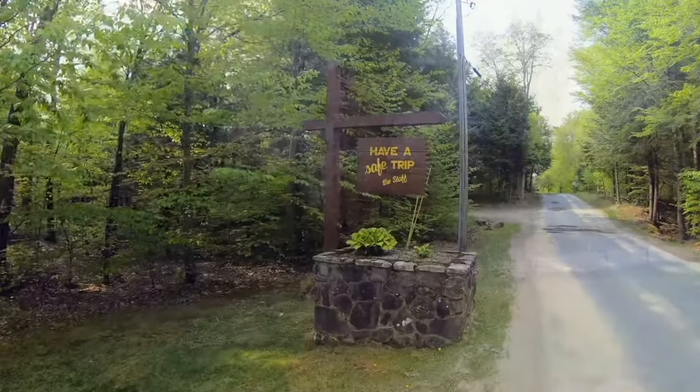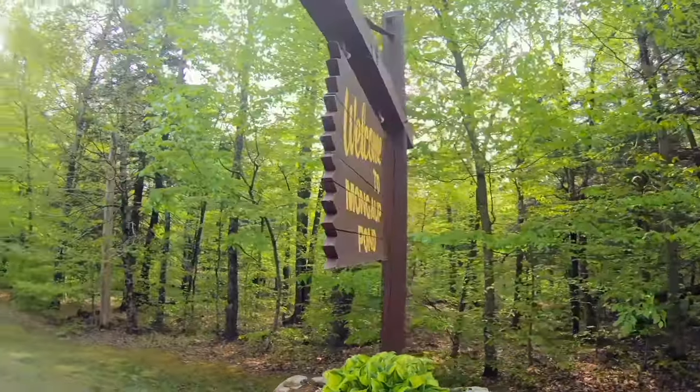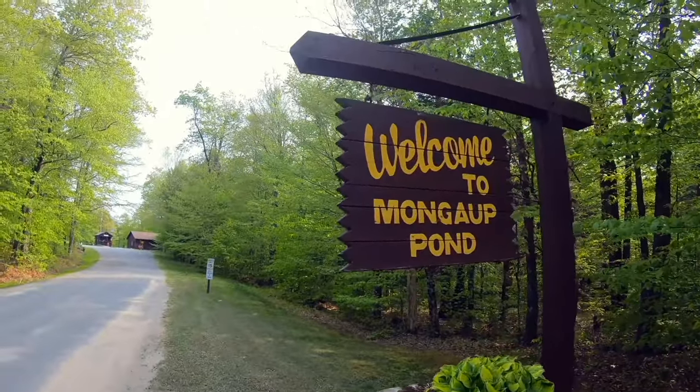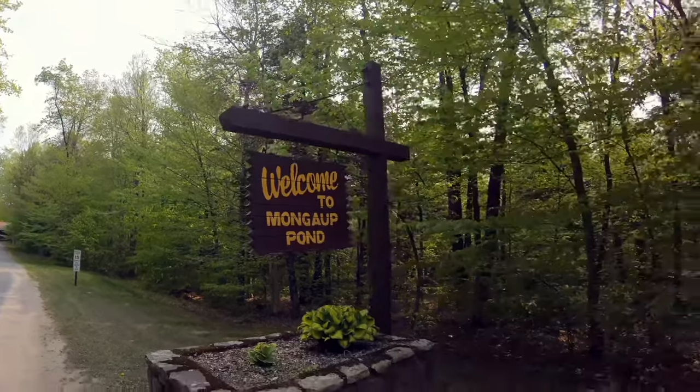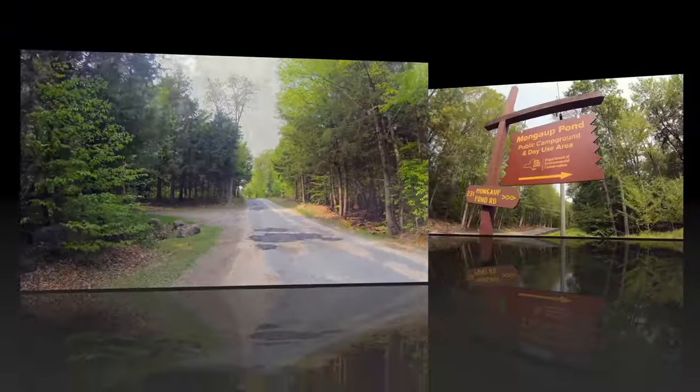Just checked in with the guard booth, let them know I was gonna be taking a walk. If I don't come back in 5 hours, they will send out a rescue squad for me. Very nice people, very friendly. And again, I know I'm kind of overstating it, but they do a great job here.